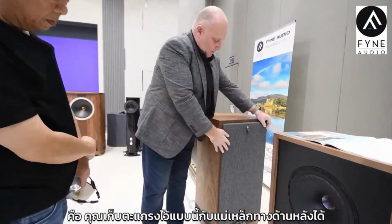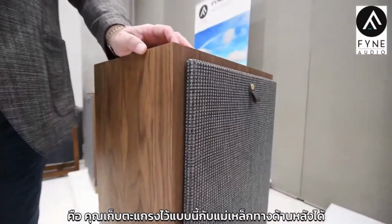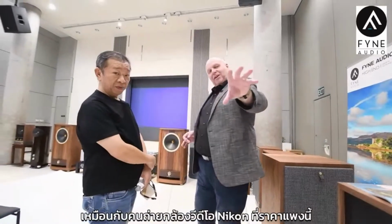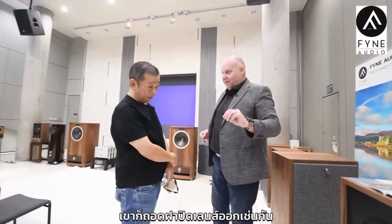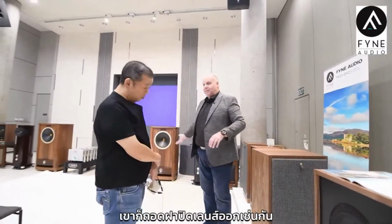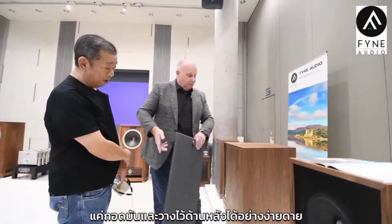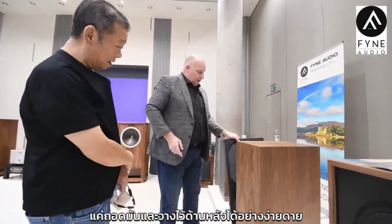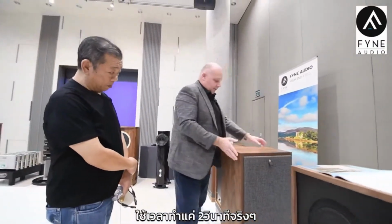It's a magnet. But we've actually put invisible magnets inside on the back. Our friend who's filming this with his very expensive Nikon camera, he's taken the lens cap off. So if you've spent all this money on your fantastic system, take the grill off, and it just makes it easier to store. Putting it on the back, take it off, put it on the back. Yep. Literally takes 2 seconds.